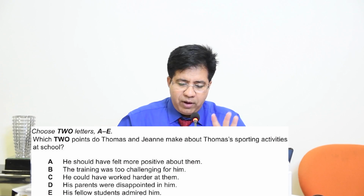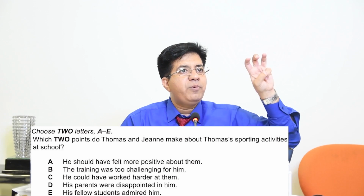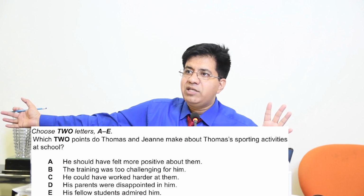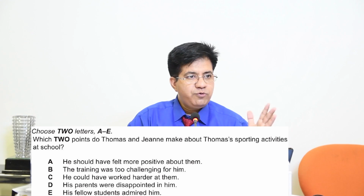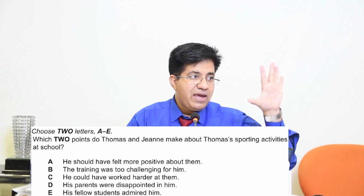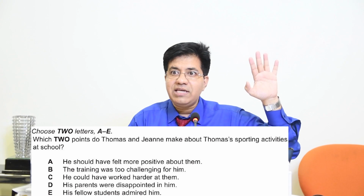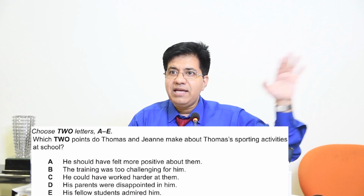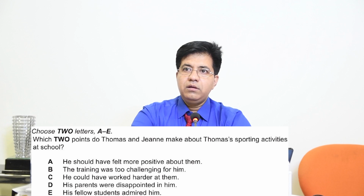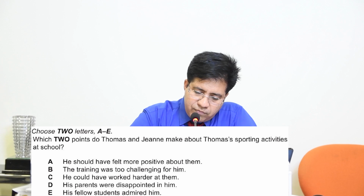Got it? Now, there are 5 statements. 3 statements will be discussed negatively, oppositely, in a false manner. You have to separate those 3 statements from the 5 statements. Okay? So if you separate them, cross them, and what you're left with will be the right answer. And by the way, A, B, C, D, E, these options will be discussed in any order. They can start from E, then A, then C, then B, and then D. So it's any order.